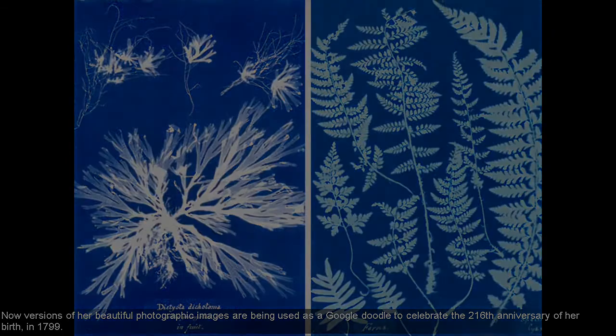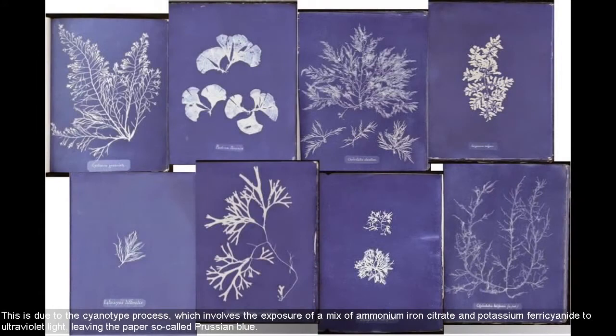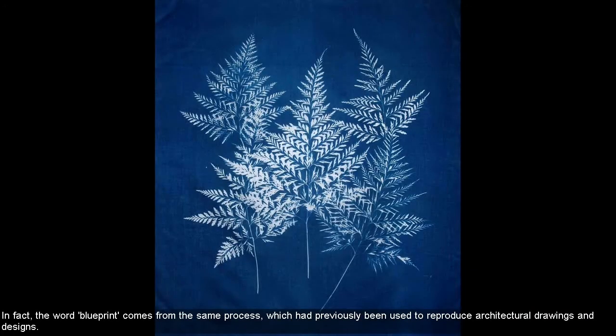1799. The delicate leaves used to spell out the name of the search engine are slate blue against a darker blue background. This is due to the cyanotype process, which involves the exposure of a mix of ammonium iron citrate and potassium ferrocyanide to ultraviolet light, leaving the paper so-called Prussian blue. In fact, the word blueprint comes from the same process, which had previously been used to reproduce architectural drawings and designs.